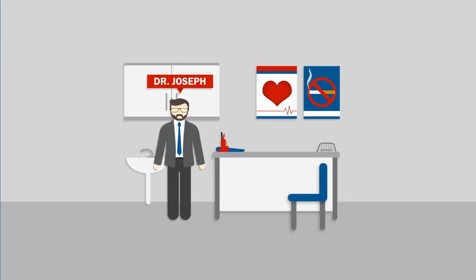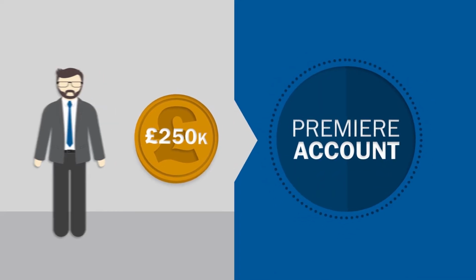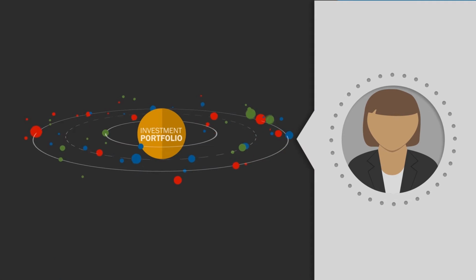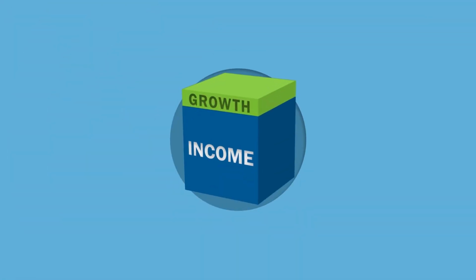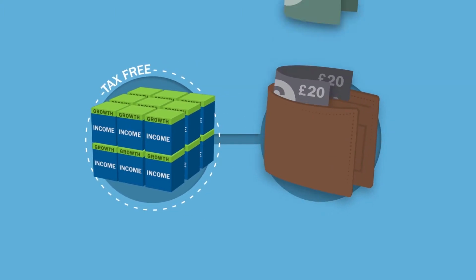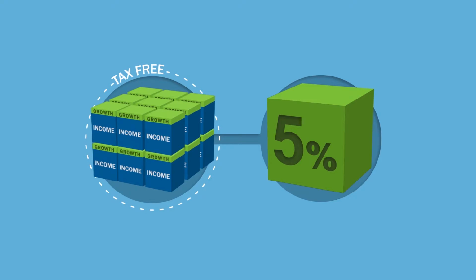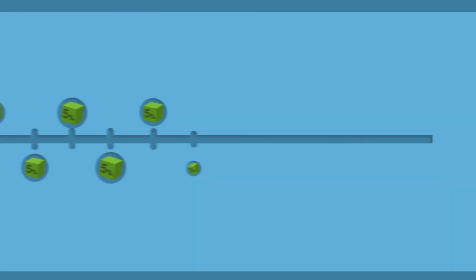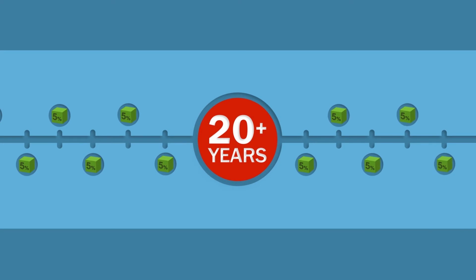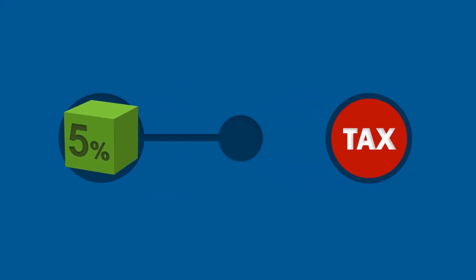This is Dr. Joseph. He invests £250,000 into the Premier account, and his investment advisor selects a range of funds. The income and growth generated by these investments can be rolled up virtually tax-free until he cashes in the bond. But if he'd like to withdraw a regular amount, he can take up to 5% of the total amount he has invested as tax-deferred withdrawals each year for at least 20 years. This means that any potential tax on these withdrawals doesn't have to be paid until the bond is cashed in.